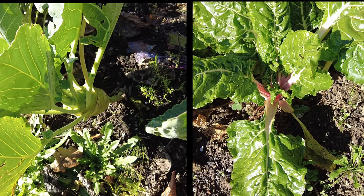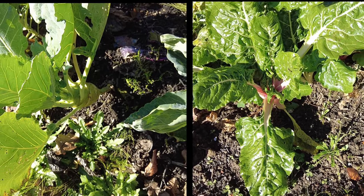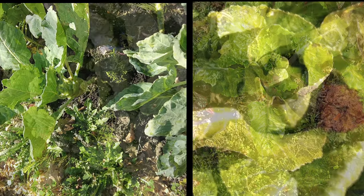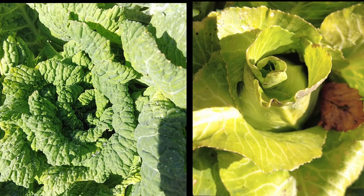We are still able to harvest some of the vegetables that we have standing on the field. Finally, we also have some nicely grown salad, the first one of this season.